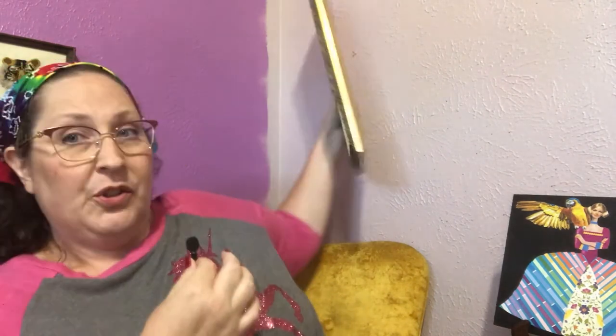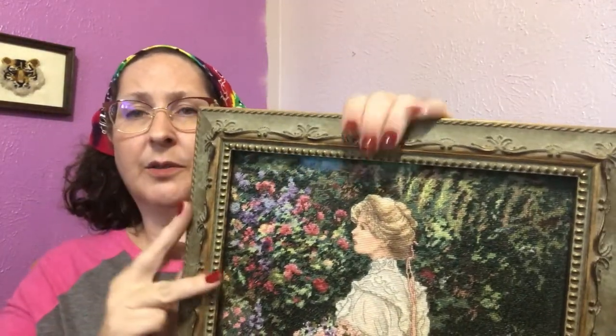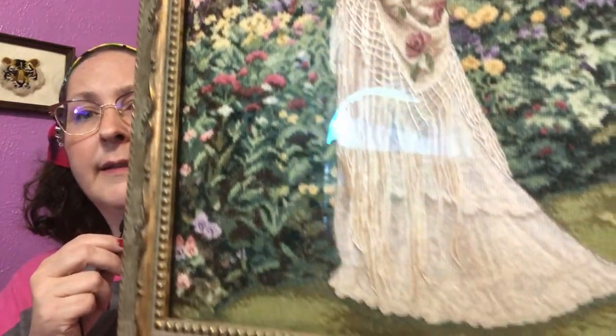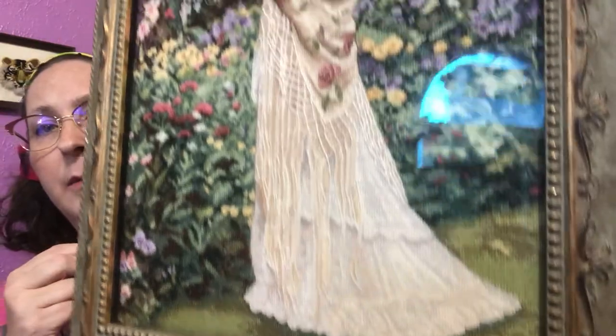Also, I would be remiss if I did not brag on my sister for her amazing cross-stitch abilities. She cross-stitched this. I can't sew or cross-stitch or do anything like that. Look at this. It's so amazing. So, good job, sister.